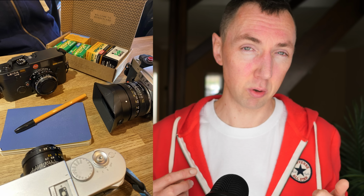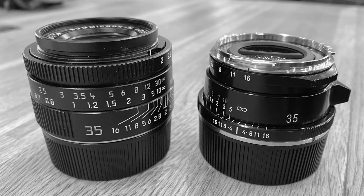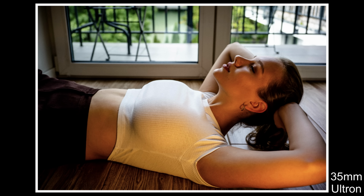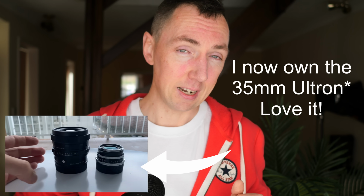And then for completeness, if you're a 35mm shooter, I've not actually done this, but I'll explain that I would have done this if I owned the lens. I did a test of the Leica Summicron 35mm f2 end-mount lens against the Voigtlander Ultron 35 f2 lens. To my amazement, the Voigtlander Ultron again beat the Summicron. So if I'd owned the 35mm Summicron, which I didn't, but if I did, I would have also replaced that with another Ultron lens. So that would have been 5 Leica lenses gone, 5 Voigtlander lenses in.